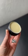Tattoo Balm. It's the #1 selling tattoo balm on the market for a reason. When using it regularly, your tattoos will appear so much brighter for so much longer.